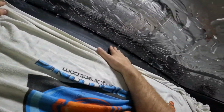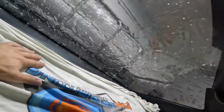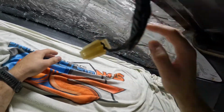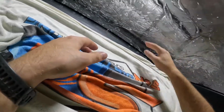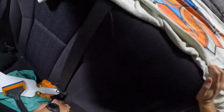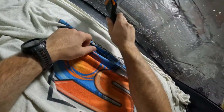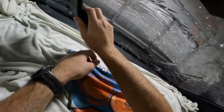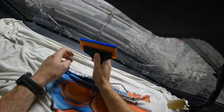It can be kind of misleading. You can get some soap on an edge and think, oh yeah, it can go two ways. Sometimes it can look like there's a light gap there, and you can try to shift it to get rid of that gap. And then sometimes it will look like you don't have a light gap, and then you start squeegeeing and realize that you do, and depending on how much you've squeegeed, sometimes you just got to start over, and that sucks.